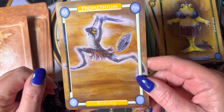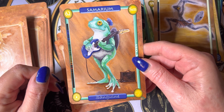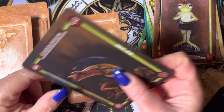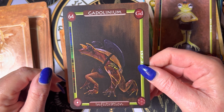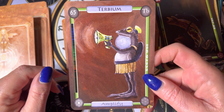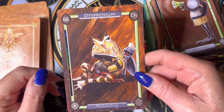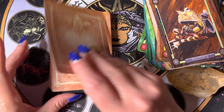Promethium, brevity. Samarium, sanguine. Europium, luminosity. Gadolinium, infiltration. Wow, how interesting. Terbium, amplify. Dysprosium, ancillary. So I apologize because I'm definitely mispronouncing a lot of these for sure.